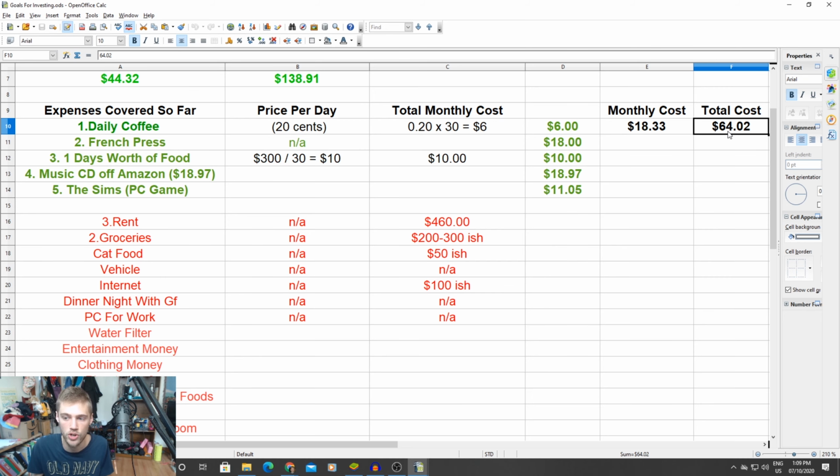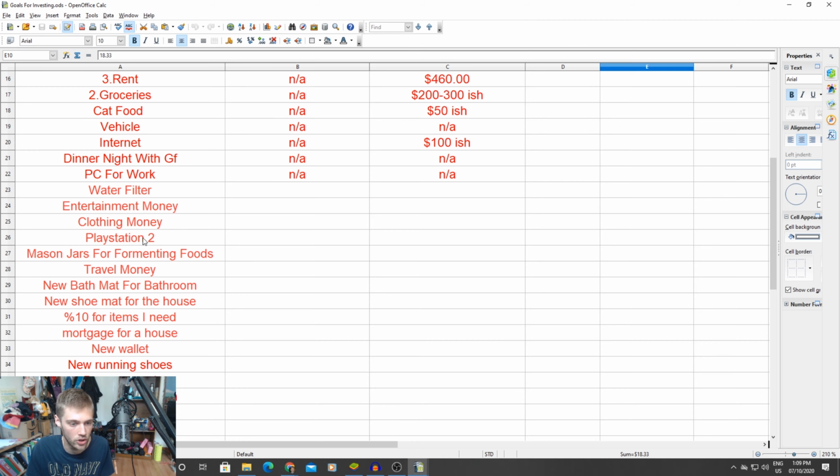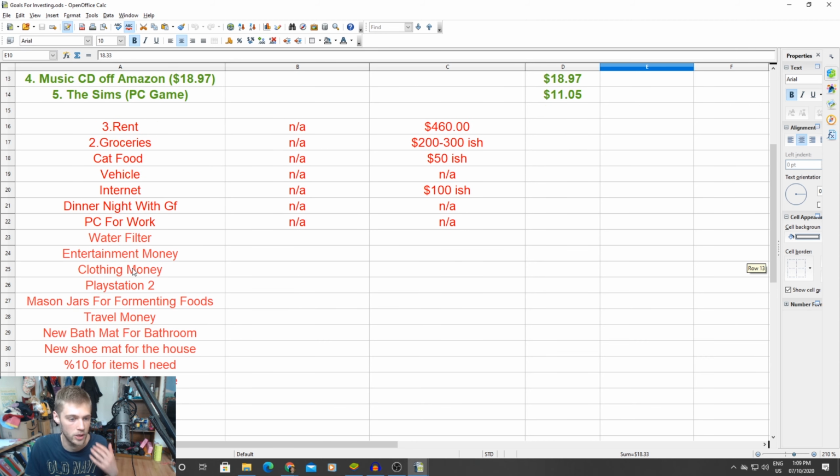So we spent $64 totally of our $138 that we have. Now, obviously, the monthly cost is something we pay on a regular basis, but I'm not factoring everything in here. I'm just giving you guys an idea. And then, of course, as we go to the bottom here, we have all the other ones that we're currently looking to eventually buy, like things like pay for our rent, pay for our groceries, pay for our cat food, vehicle, internet, etc. You get the point.